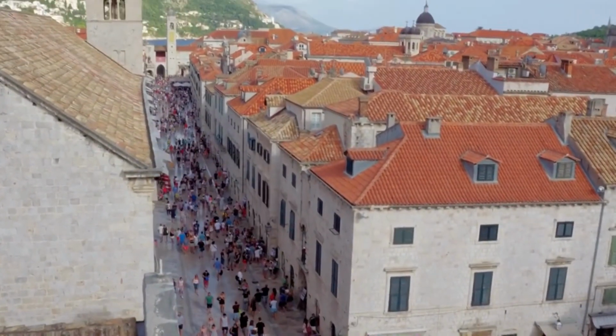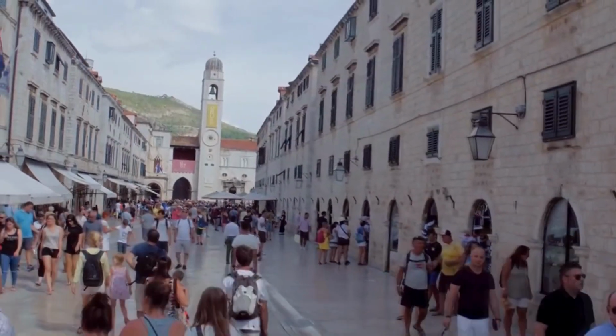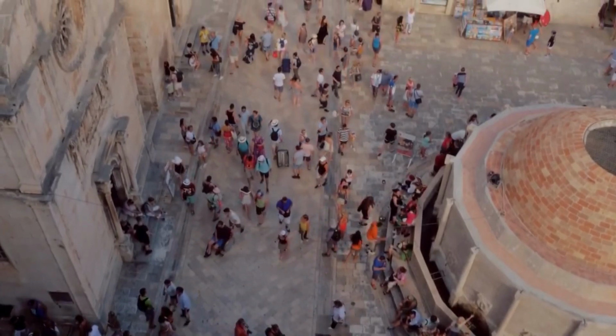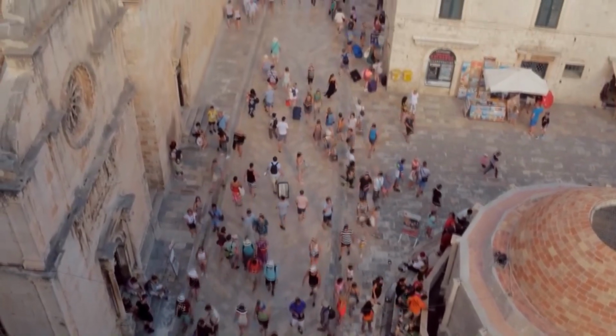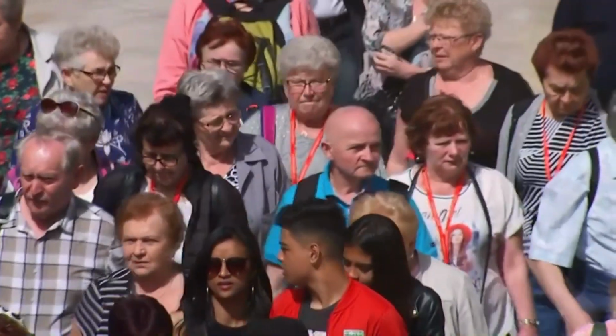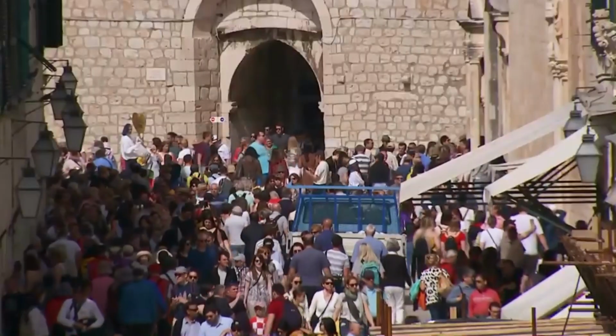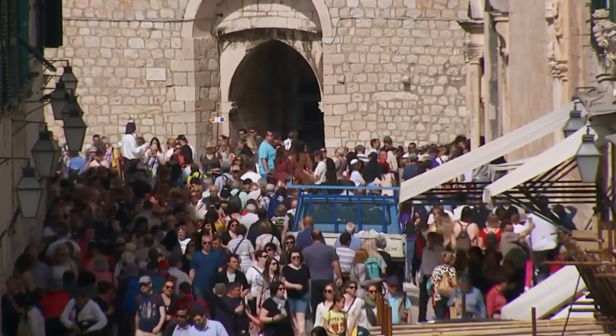The main street, known as Stradun, is the most touristic part of town because it is fronted by the important historic buildings. During peak hours, especially in the summer, so many people fill the Stradun that it is difficult to breathe, let alone move.